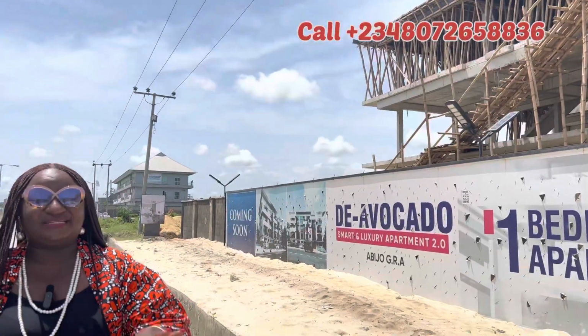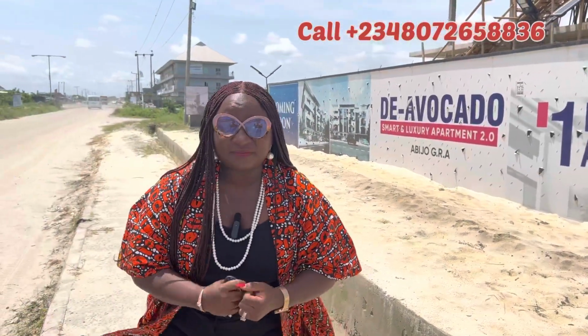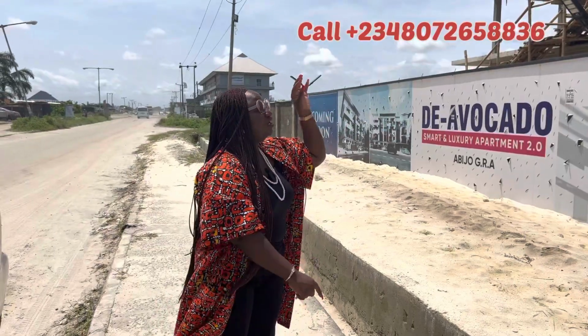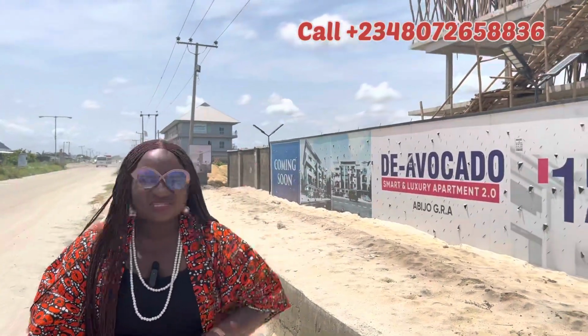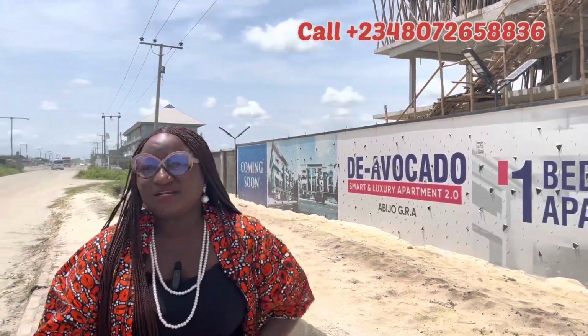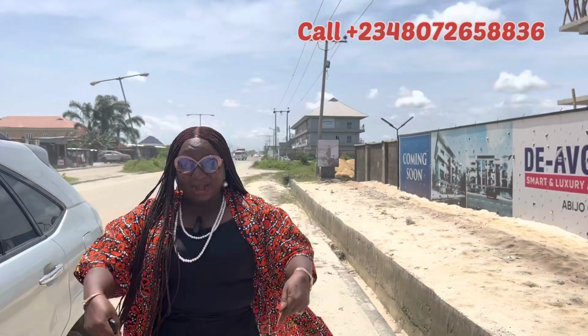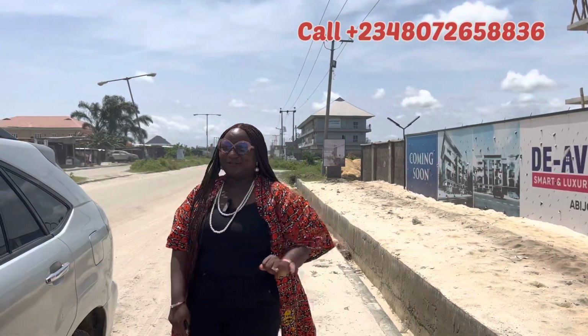At the end of the day, in 2 years' time, we have a lot of population moving into this place, and they will want shelter for themselves. That is why when you invest in real estate, you know, shelter is the second basic need of man. And that is why you need to invest right away in the Avocado 2.0.